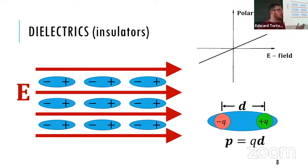And this would not go through a hysteresis loop. When we turn off the field, the polarization is also going to go away. And so the relationship between the polarization and the electric field will just be this linear response with no hysteresis. So a ferroelectric then would be a material that goes through the hysteresis loop we discussed before, where we can have a spontaneous polarization with no applied field, and this can be manipulated with external fields.